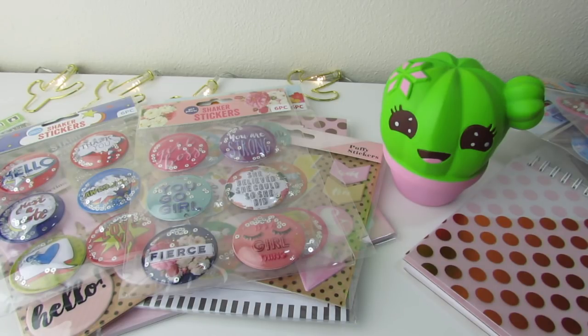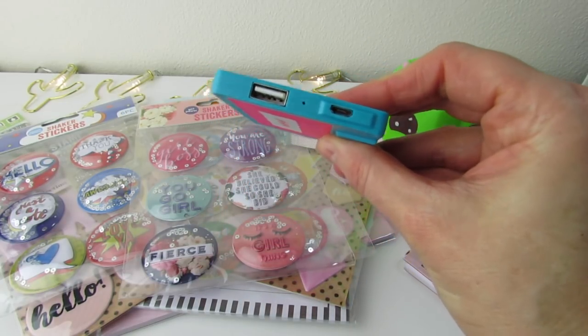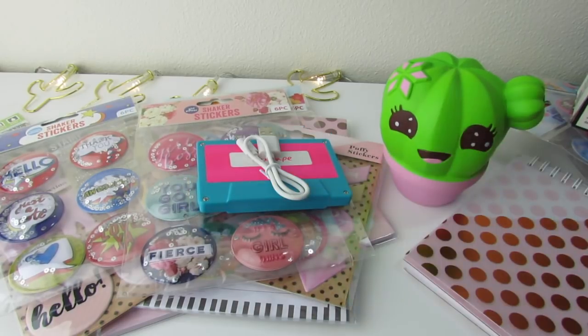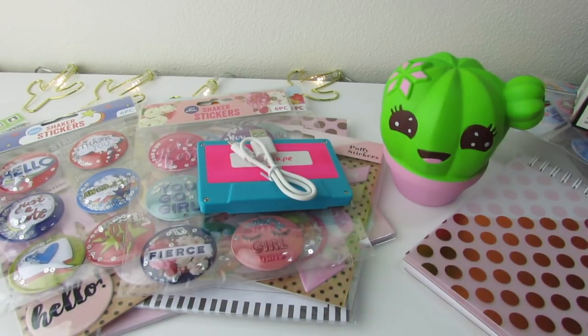But when I am filming on the go and I'm an hour away from home and I'm filming for you guys and going live, I like to have my stash. So this is what it looks like. Super cute. I love that it came with a little USB charging cable because oftentimes they don't.